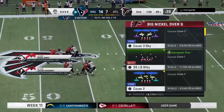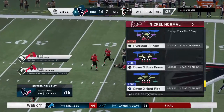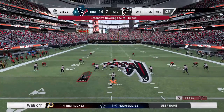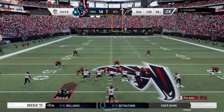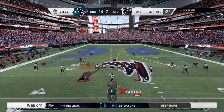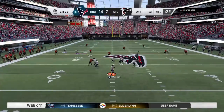They try to throw on second down, but this one is incomplete. That is the first time that they've targeted him that he has not come down with a catch. He's caught everything that's been thrown his way. A dominant pass receiver that can break down any defense, because when he's doing that kind of work, it really hurts you on the back end. And even though it's an incompletion there, I think they're going back to that well.